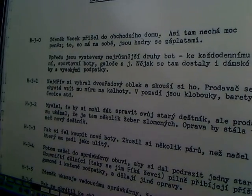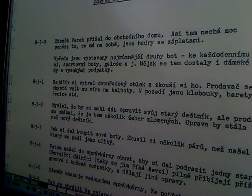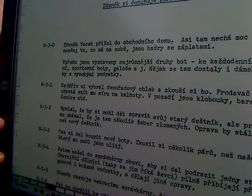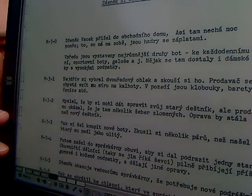Czech Basic Course, Volume 7, Lesson number 131. Zdeněk si doplňuje garderobu. Zdeněk Vacek přišel do obchodního domu. Asi tam nechá moc peněz. To, co má na sobě, jsou hadry se záplatami. Vpředu jsou vystaveny nejrůznější druhy.